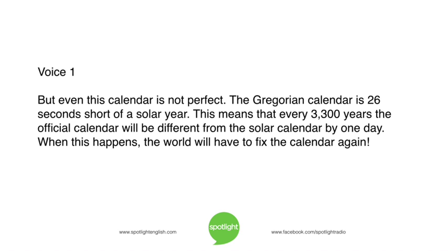But even this calendar is not perfect. The Gregorian calendar is 26 seconds short of a solar year. This means that every 3,300 years, the official calendar will be different from the solar calendar by 1 day. When this happens, the world will have to fix the calendar again.